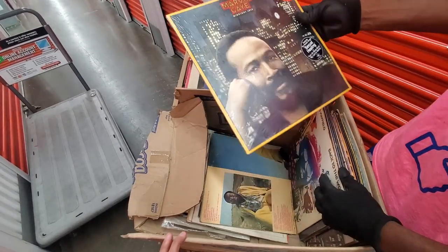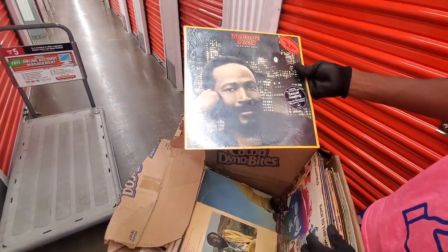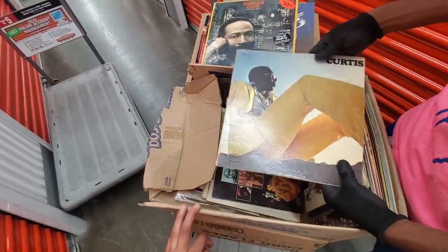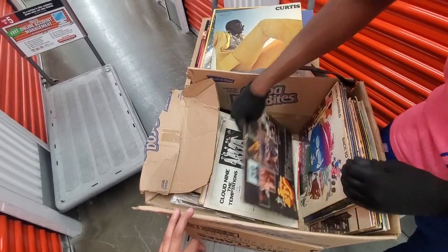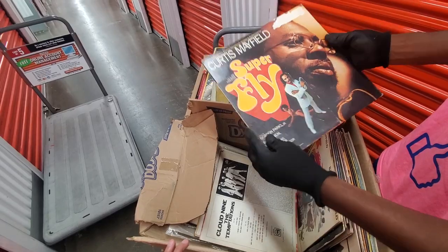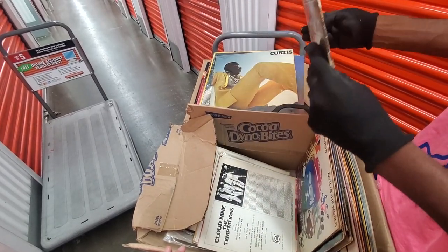This one ain't even open. Sexual Healing. All right. Curtis Mayfield. Superfly. Oh, that's a classic. I'm your mama, I'm your daddy.